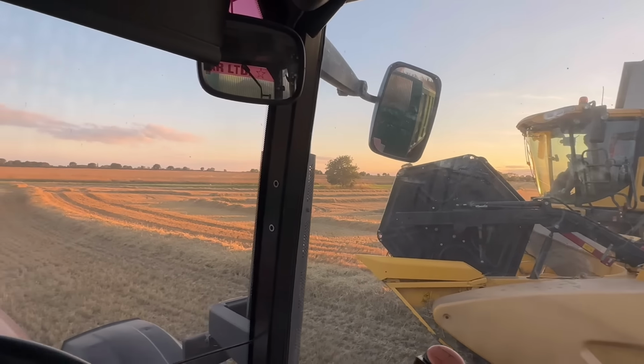Anyway, this is that trailer nearly full. Just got back to the yard. That's a full load. But with it being barley, it won't weigh heavy.